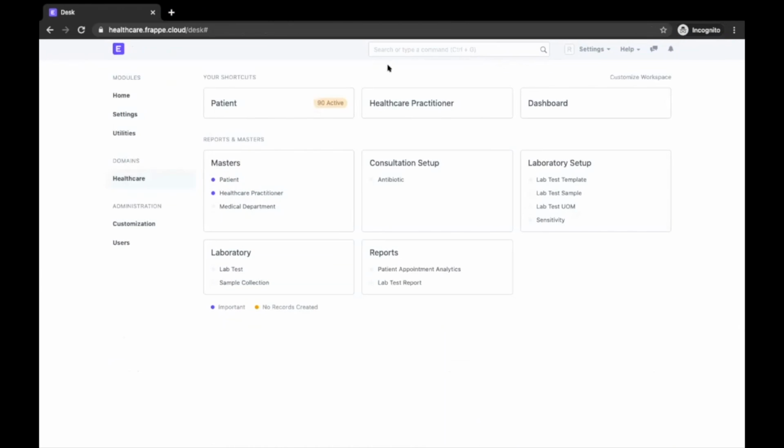I have logged in from a restricted user's account and you can see that my desk view is very limited according to what permissions I have.